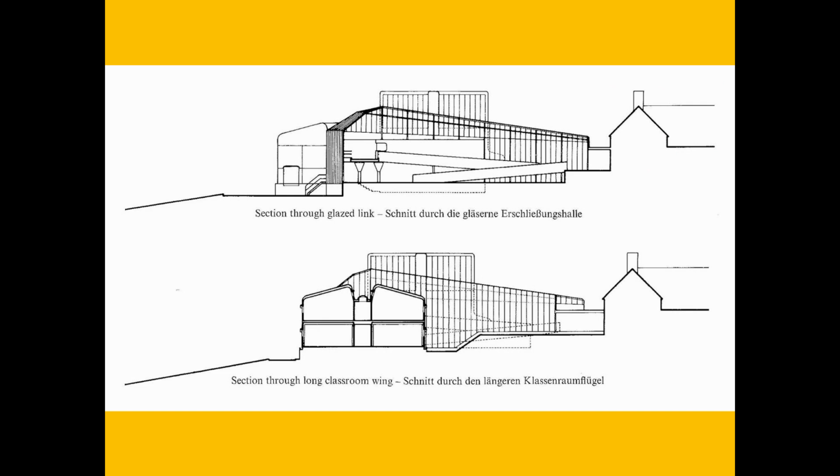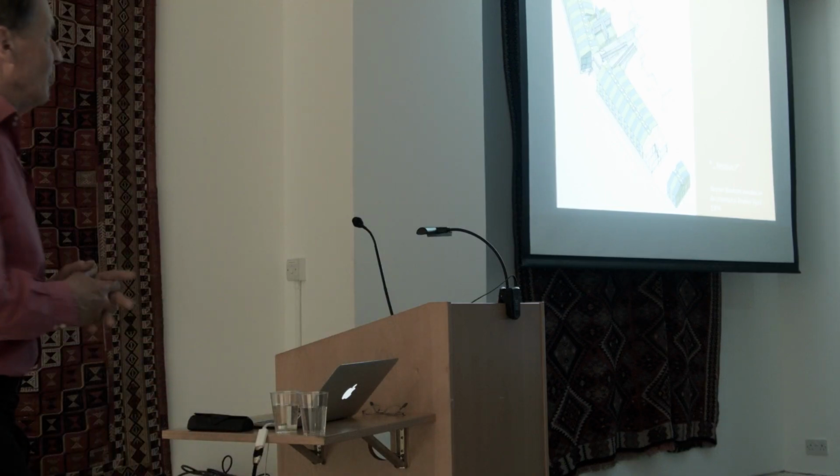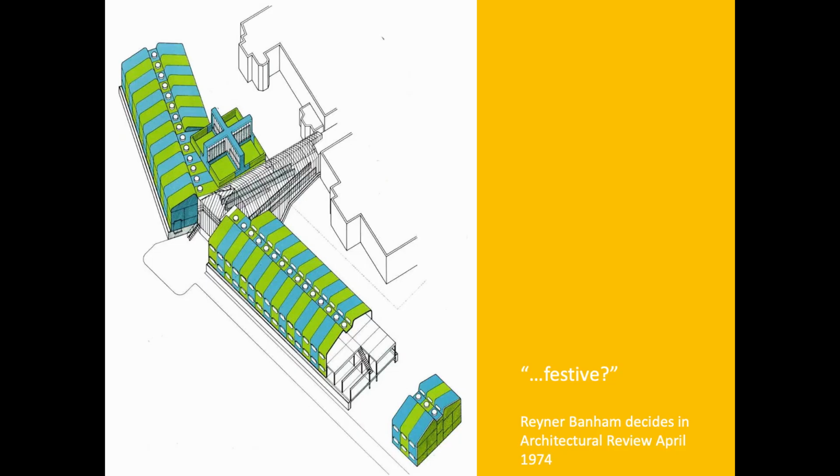And you can see the hall in the background, which is glazed. More of that later. So Reyner Banham's highest praise was calling it festive. His article in the Architectural Review was more about trying to make sure that Ted got proper credit for what he'd done.